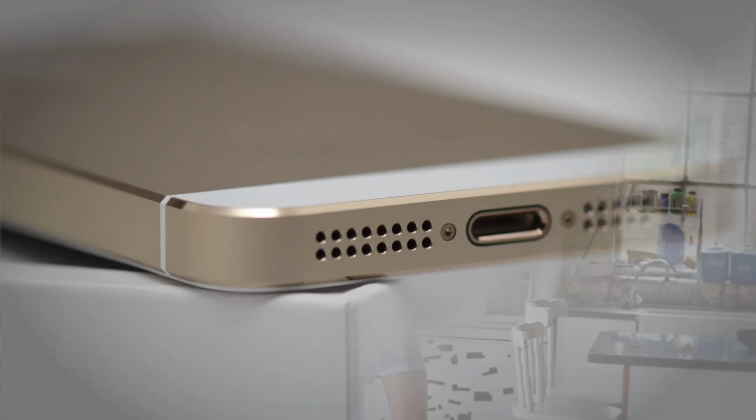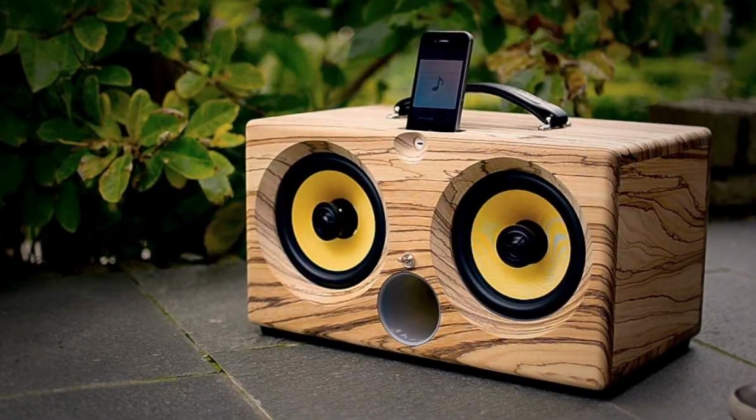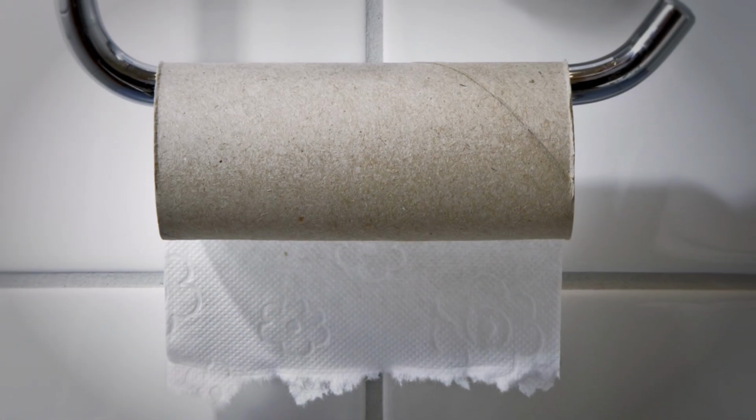iPhones have pretty great speakers, but sometimes you want to be able to fill up a whole room with sound, and we can't all afford Bluetooth speakers. This hack can fix that. And while it may be a little silly looking, you'll have to admit it's pretty clever.